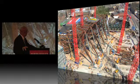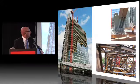They all get transferred out and are bearing right on top of existing caisson lines down below the raft. Next slide, please. We see the building going up.